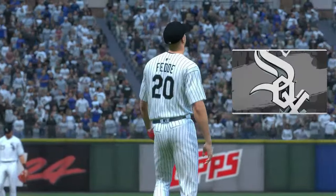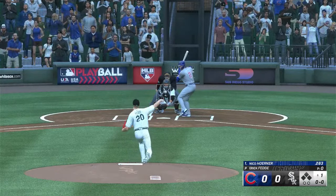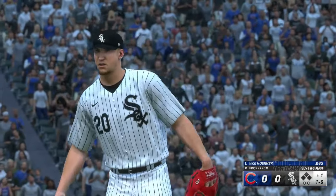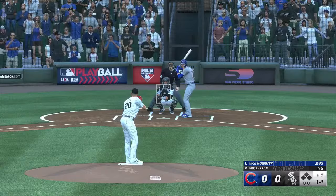Well, this guy's got sort of a tweener, not quite a slider velocity and not as slow as a curve. It's in between, and he adds and subtracts velocity on it, which makes it harder for the hitters to get that front foot down and have the timing they need to be successful. And a pitch. Nico Horner, the next to hit, takes low for a ball. Out in front with the swing, and that is strike one.